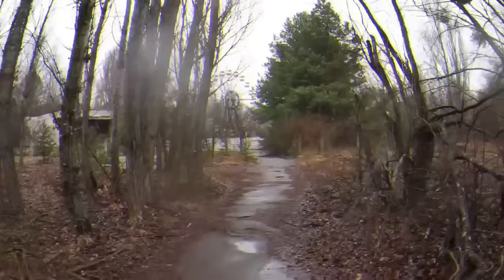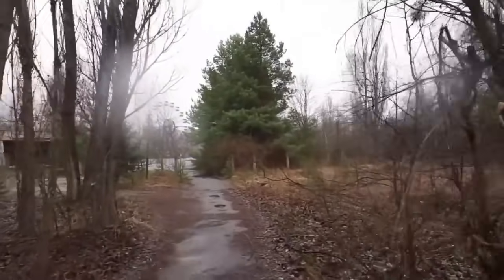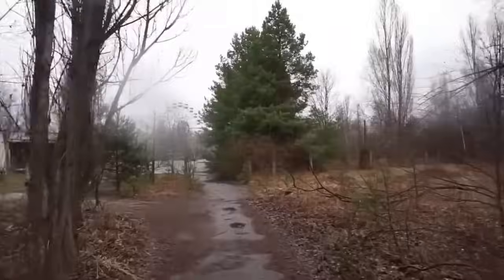Now, I think the next place that we're going to explore is probably the place that I've been looking forward to the most. We are going to the amusement park. Now, I want to go there and get a photograph. That is like the main reason that I'm here. Cannot wait. Right, so guys, we are here. We are in the amusement park now. And I can see it. The most iconic part of Pripyat. The fair.